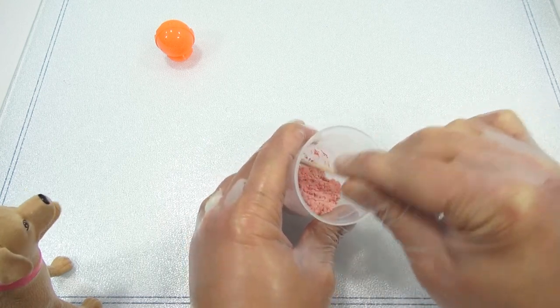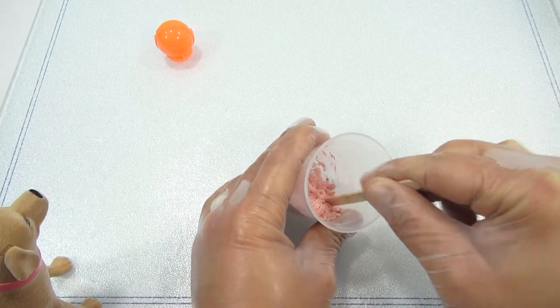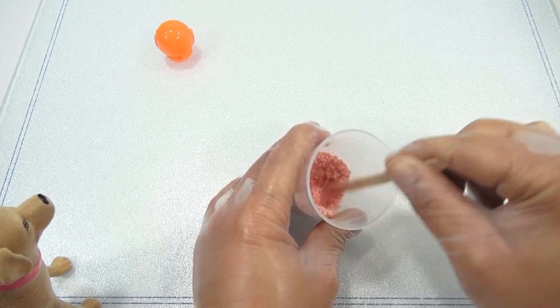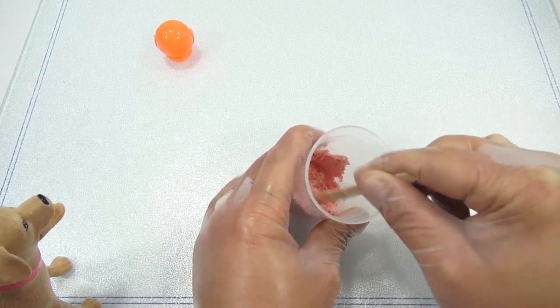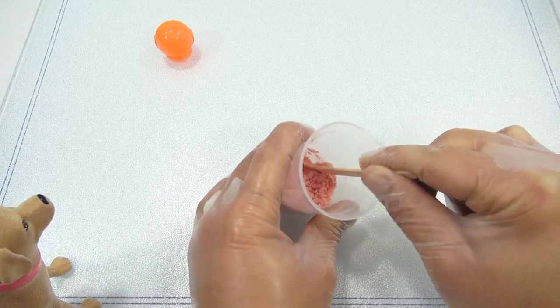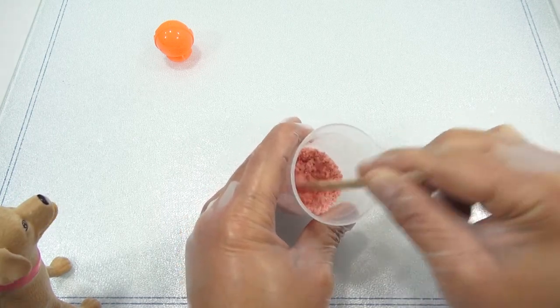Well, I remember when we tried making cotton candy. I think it's time for another cotton candy video. Anyway, I wonder if there's a way to combine cotton candy in a science experiment. Well, it is kind of a science experiment. Well, that's true the way we do it, for sure.